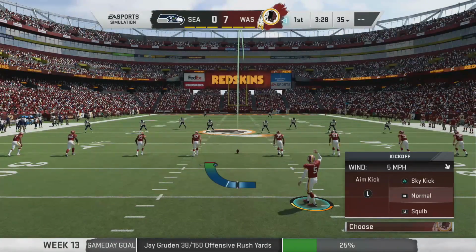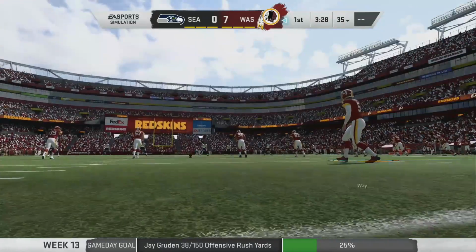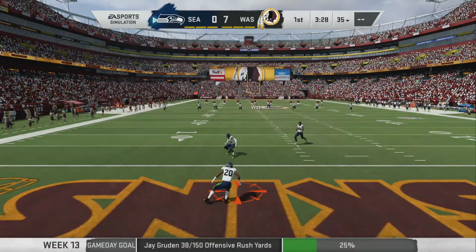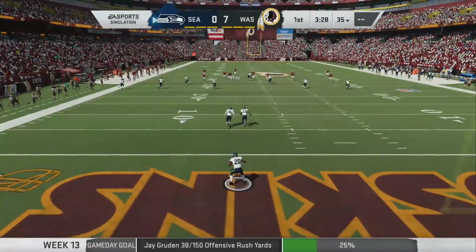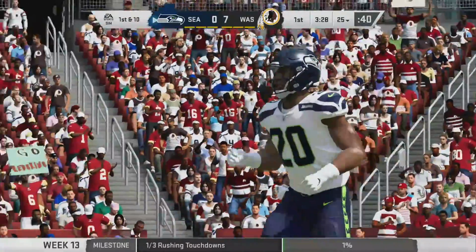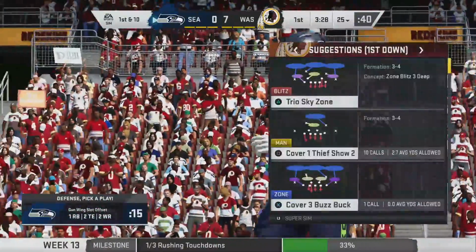They had the short field, and they made quick work of it. Just 2 plays to get into the end zone. That's fielded in the end zone. And he won't return this one. He'll go down to a knee, and they'll start at the 25.